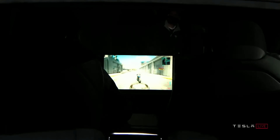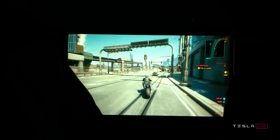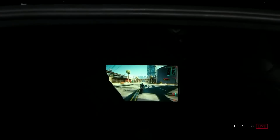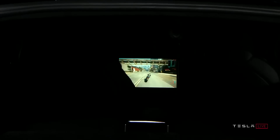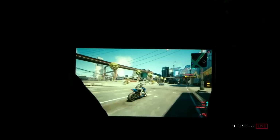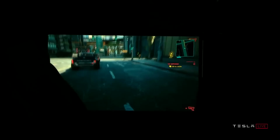Yes. It can play Cyberpunk. So this is somebody playing on the car right now. This is playing live. So it's pretty great. So have fun in the game. It's going to be great. So high frame rate, it will do 60 frames a second with state-of-the-art games.